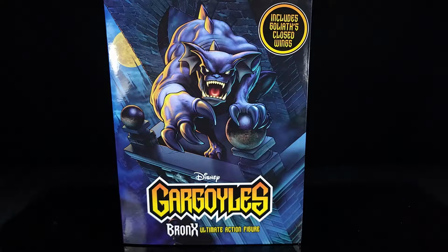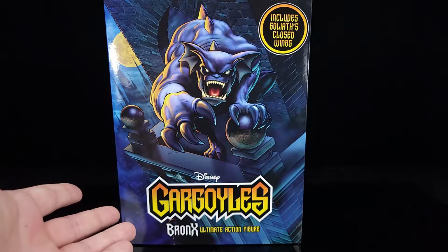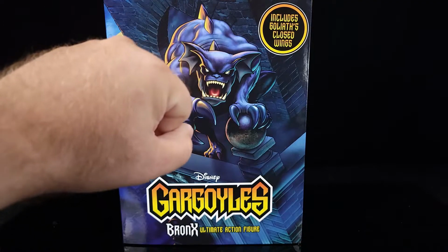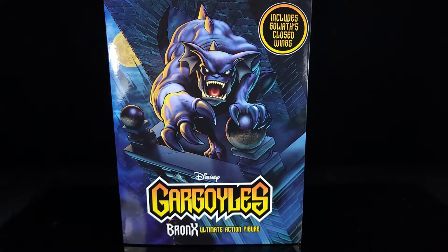They did, okay. Either way, I did literally just pick this up today at Target. I was wondering if he would hit Target before hitting BBTS, which is almost always a good bet. And skadoosh, here we go. Unfortunately, it was the only one, so sucks to be other people. Really nice box art right here on the front, and a very important thing says right, includes Goliath's closed wings. The most important accessory everyone wants and no one gets.